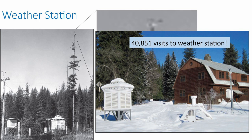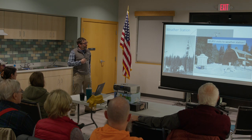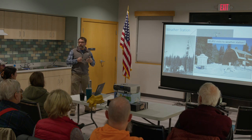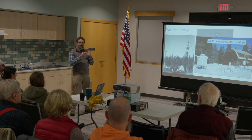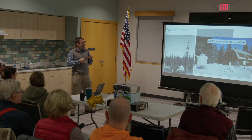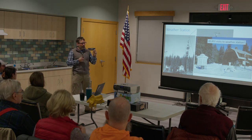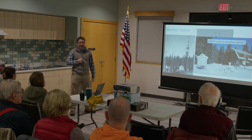And one bit of math I did, if I did my math right, tonight will be the 40,851st visit to that weather station from a government employee that would walk to it at 5 p.m. each night. And that's pretty neat to me. I'm proud of the work that the folks at the Experimental Forest have done before I've gotten there and while I'm here, because to get data sets like this over a century of consistent measurements that are stringent in their accuracy and methodologies takes a fair amount of due diligence.